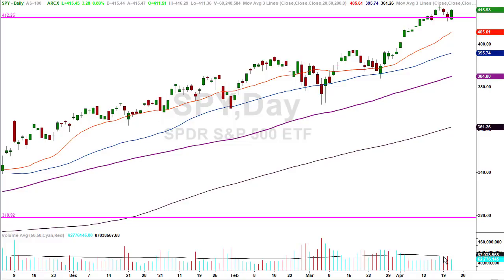So when you're less than the average, you don't have what I like to call, and what is called, institutional participation. If you don't have institutional participation, whether it's in a market being driven up or a market being driven down, it doesn't have conviction.